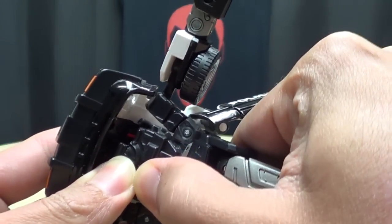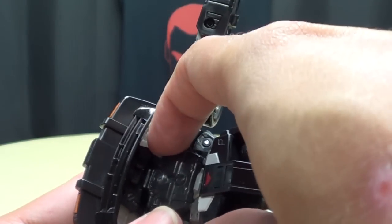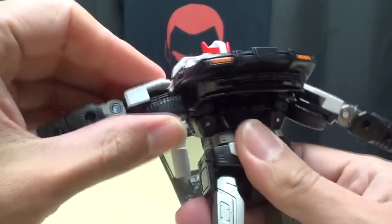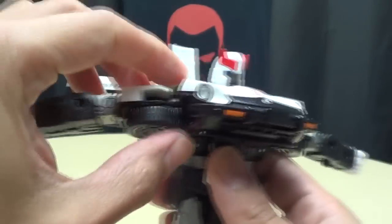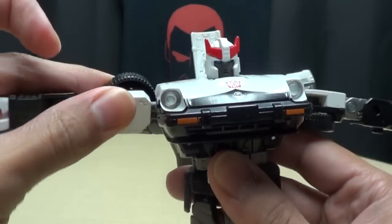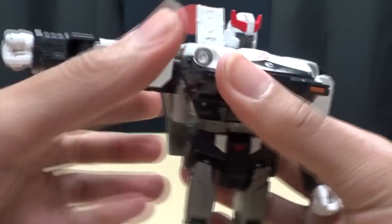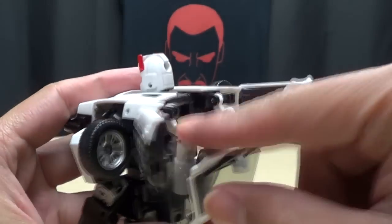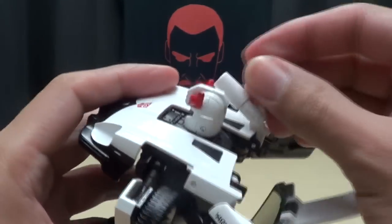You want to make sure that this is all oriented just right, which sometimes you're going to have to pull it out just a little bit to get it lined up. And once you do, just give it a good push, and that'll lock right into place. Once you do that, just get his shoulders all the way up there. Take the shoulder, rotate it so the wheel's behind his shoulder, like that. Bring the arm down. Just want to come back here. Now you can leave these guns just tucked in right here in robot mode, but I like to bring them up.